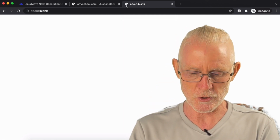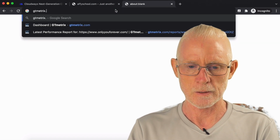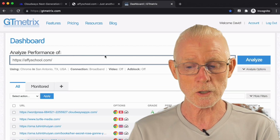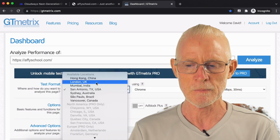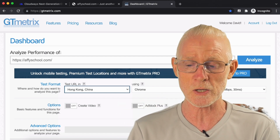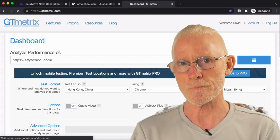Let's go into GTmetrix. Now we can pick up the domain name, come into here, and I'm going to test it from Hong Kong because I can't test it from Singapore, so Hong Kong is the closest place. Now remember, if you don't have an account on GTmetrix, sign up and then you can test these locations. It's free to sign up and register. Analyze. Are you excited? I am. Whoa!